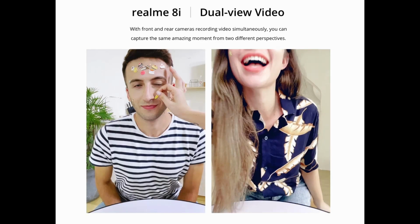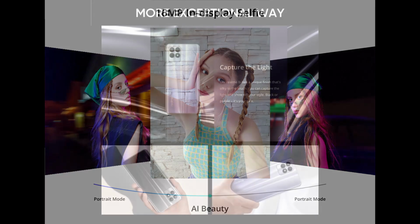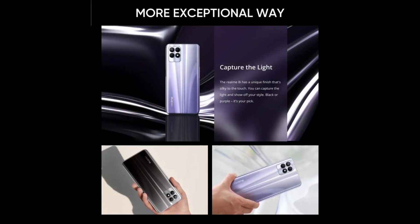With front and rear cameras recording video simultaneously, you can capture the same amazing moment from two different perspectives. The Remate AI has a unique finish that's silky to the touch. You can capture the light and show off your style. Space black or space purple, it's your pick.